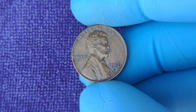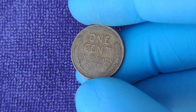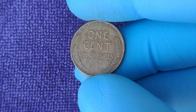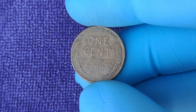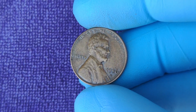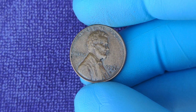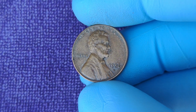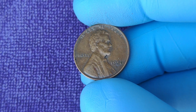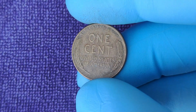Now let's consider history. In 1956, America was in the heart of the post-war economic boom. Gas was cheap. Rock and roll was rising. Suburbs were expanding. And these pennies were passing through diners, movie theaters, grocery stores, and gas stations across the country. Every coin tells a story. Who held it? Where did it travel? What moments did it witness? That emotional connection adds another layer to coin collecting. You're not just buying copper. You're preserving a piece of American life.